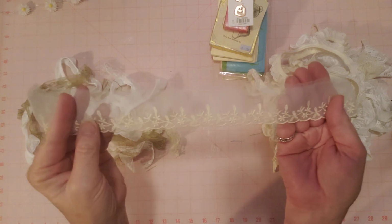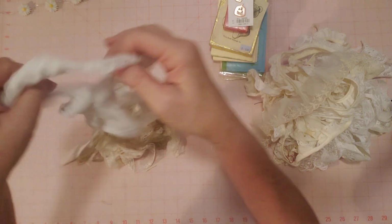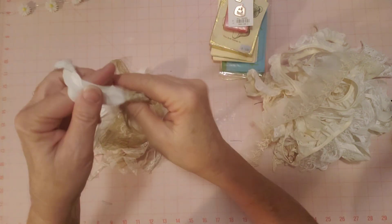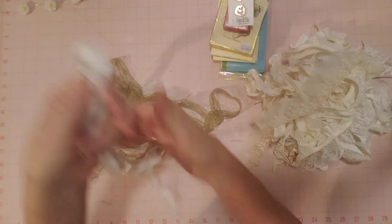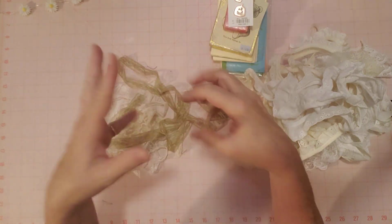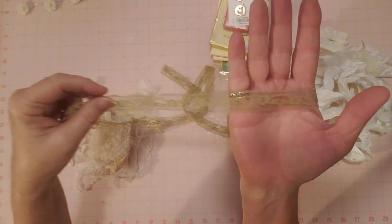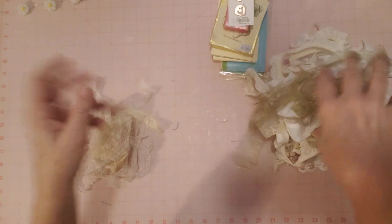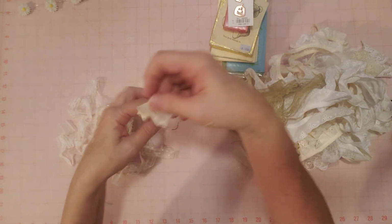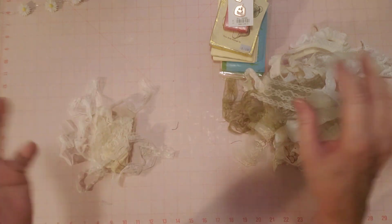you know, a pretty piece. Now, this was cut off of something. But yeah, you just dig through and pull out. Sometimes I find the end and I'm pulling and pulling, trying to loosen it, because they're all kind of wound up together, sometimes tangled. This is a pretty one. So I just pull until I find the end. It's kind of fun though. I love digging through stuff.